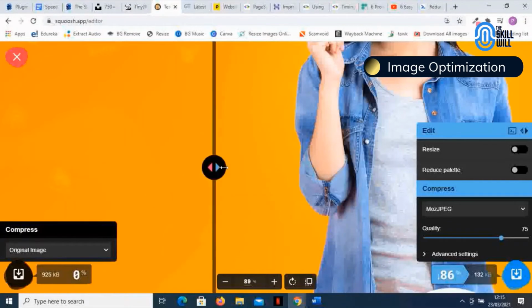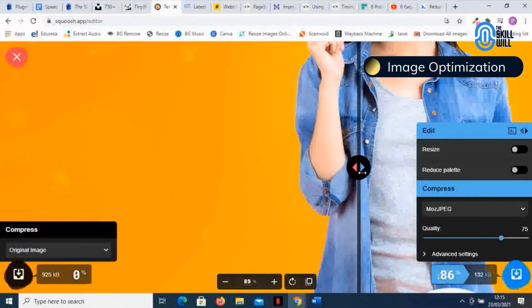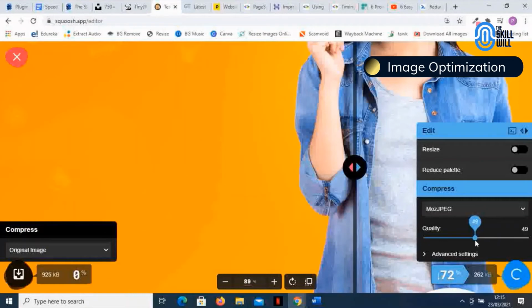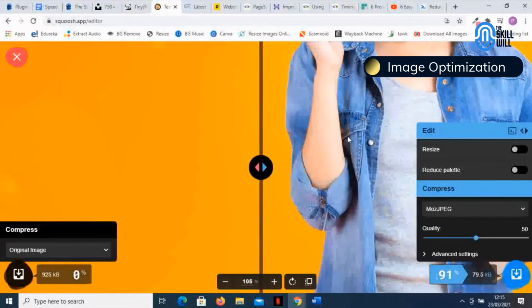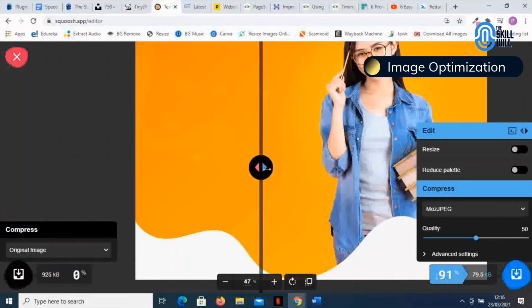Here you can directly check the before and after quality. So even if I reduce it to, say, 50% quality, you can see it is not losing the clarity.